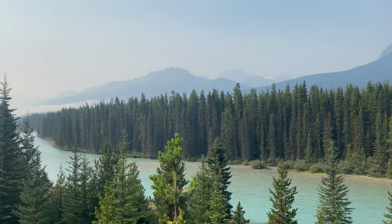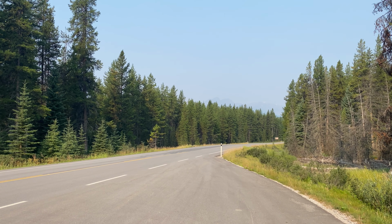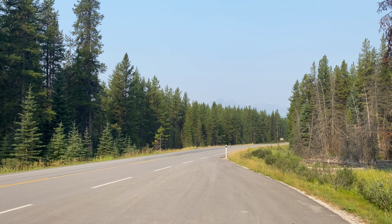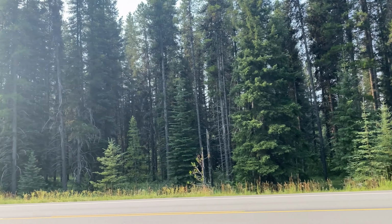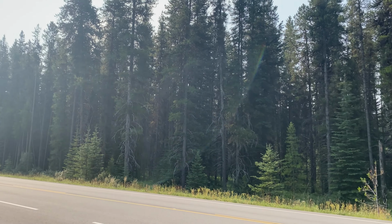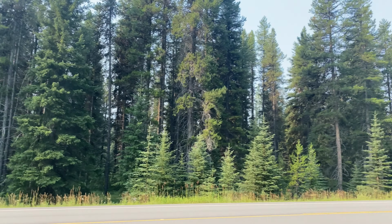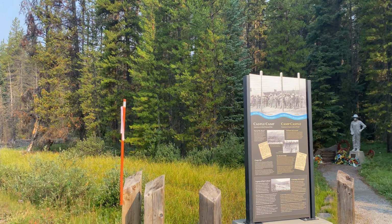Thank you for connecting. So I've traveled another 15 kilometers down this beautiful parkway here. Lovely clear day, a little bit of smoke in the air, but it is gorgeous. But I did want to make a stop. I'm down below Castle Mountain. Famously looks like a castle, long story about that. They tried to name it Mount Eisenhower, and basically we had none of it.